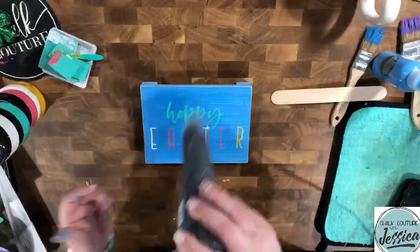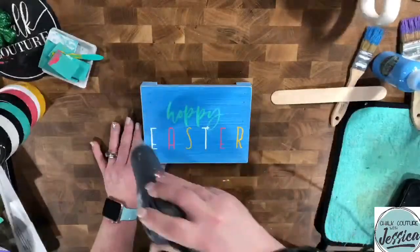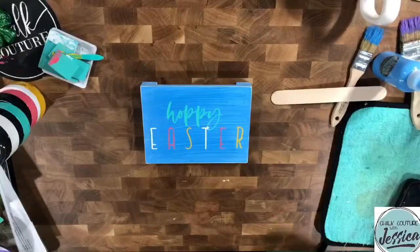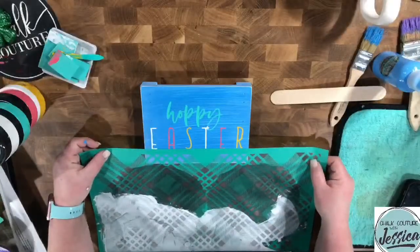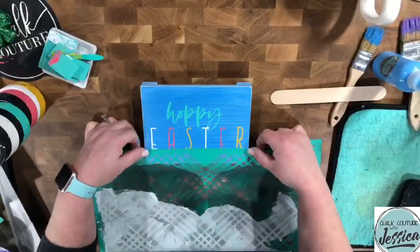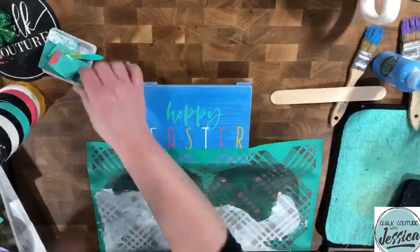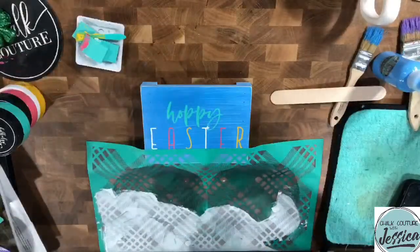So cute. This turned out adorable. It's nice and distressed the way I like it. You know what I was thinking maybe I would consider? What if I ran some country plaid along the bottom and the top? What do you guys think about that? I think I want to do that. I think I'm going to do that, you guys. I think that'll be super freaking cute. I'm going to do it.